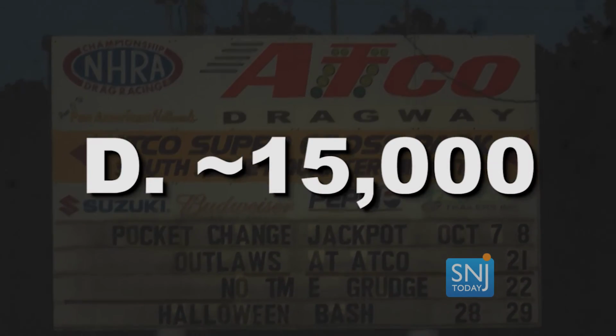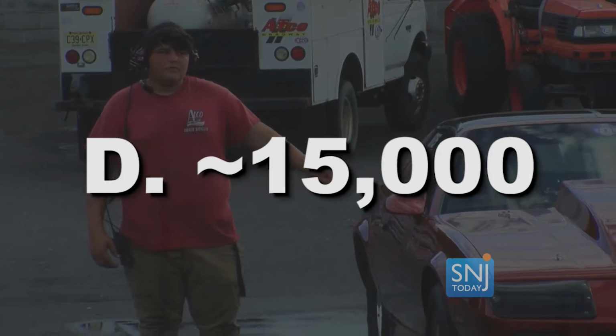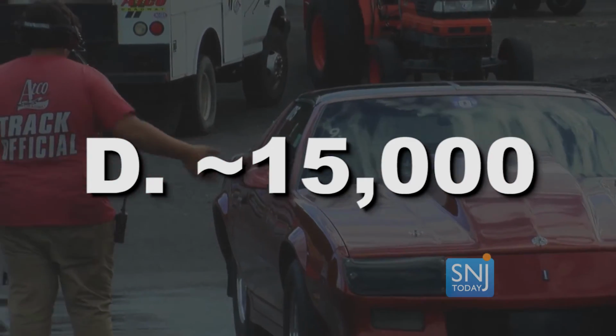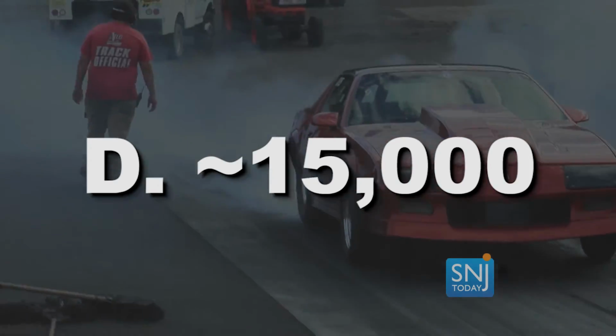ATCO Dragway's maximum capacity is around 15,000 people. You'll see them getting close to that number during events like the Pan American Nationals and their annual Thrill Show. The Pan American Nationals can actually see up to 30,000 people throughout the entire weekend.